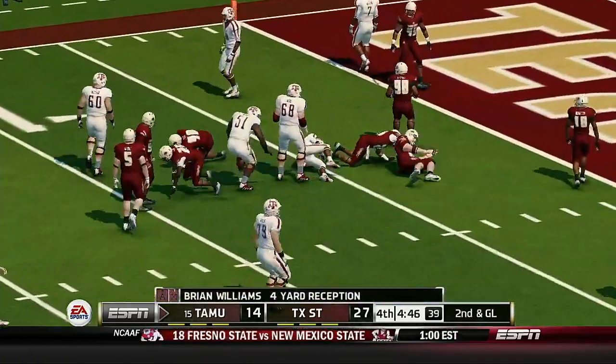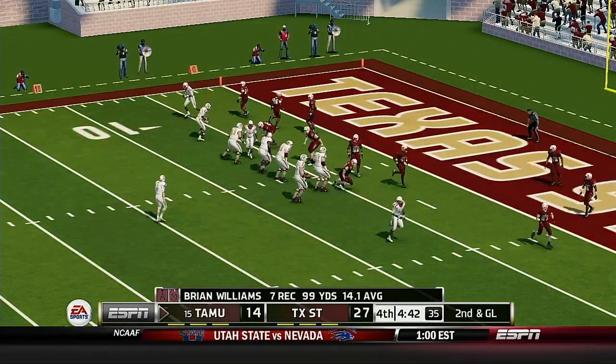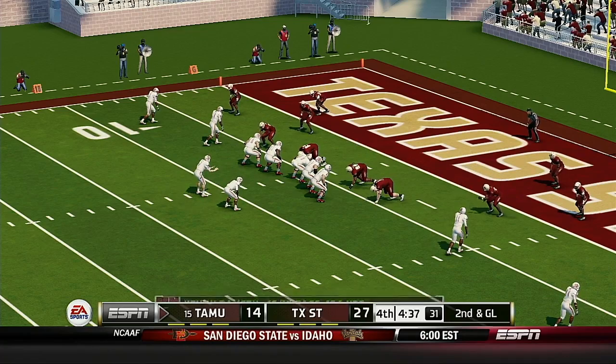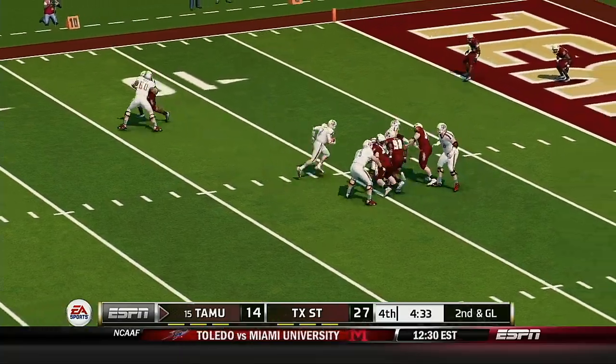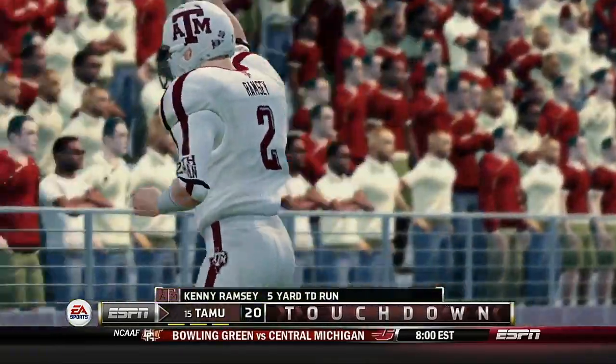Fires quickly. He's got the tailback on another catch. Call it a gain of 4 yards. That brings up second and goal. Now he tries to buy some time, and he's going to run this one in. Touchdown.